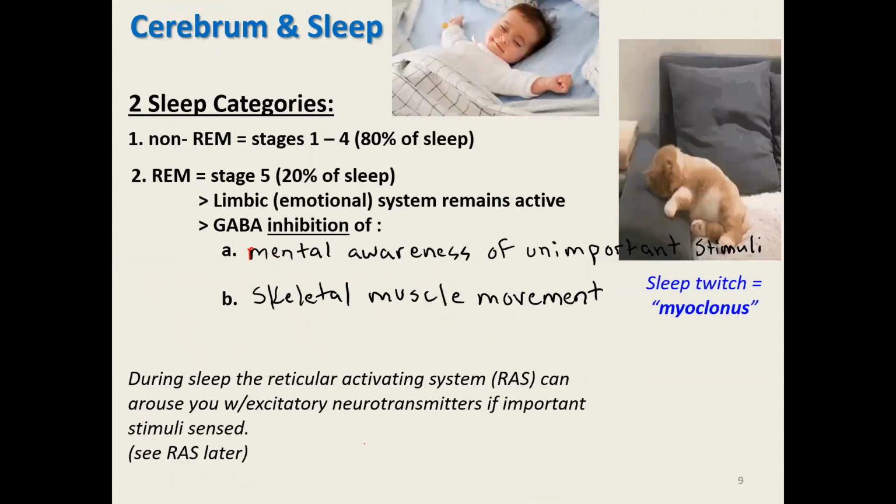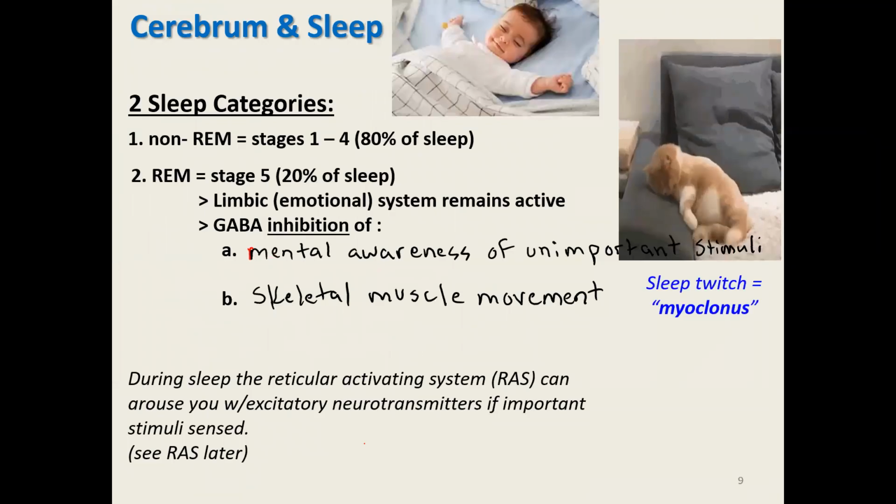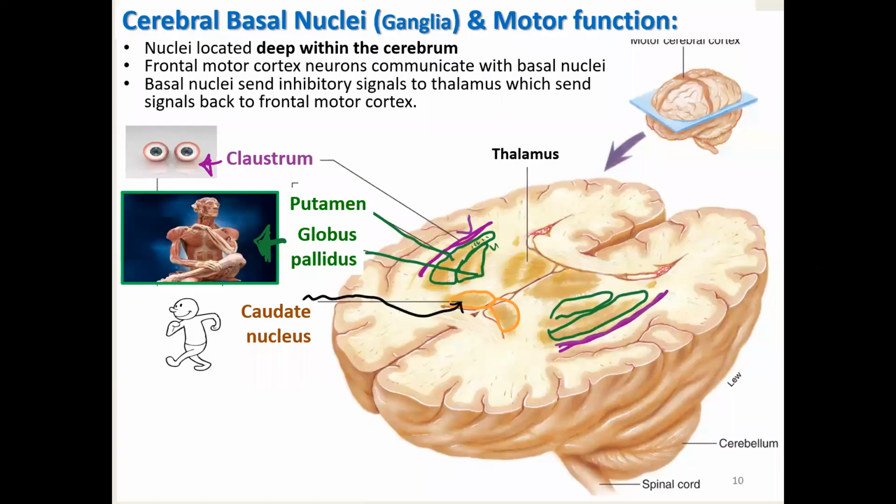Okay, so we went through this. I think this is where I left off. I left off with the sleep twitches, when GABA is trying to get control of your muscles and paralyze them when you're in deep sleep. That's a process that doesn't happen very quickly. It happens over time, and you might experience those myoclonic jerks when GABA doesn't quite have control of your skeletal muscles yet. All right, so now we're continuing with the cerebrum. This is all cerebral stuff, and then we'll get on to the lower brain regions.